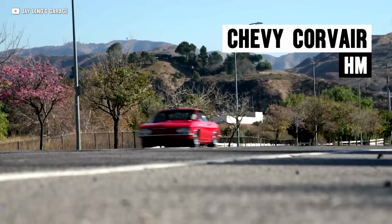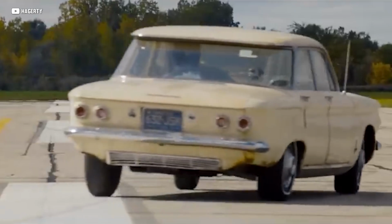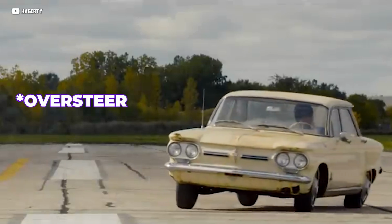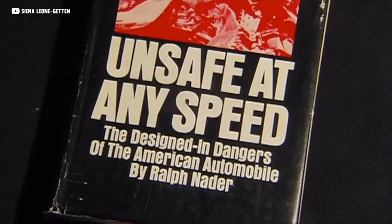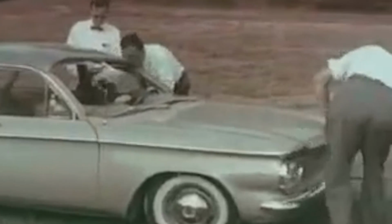Last but not least, the Chevy Corvette, the car that was unsafe at any speed. Massive engineering flaws in the suspension and handling made it almost impossible to drive the Corvette safely. Understeer was a constant problem. Ralph Nader's Unsafe at Any Speed book pointed the finger at GM for knowingly creating an unsafe car for the American public. A huge number of crashes and lawsuits led to the creation of the National Traffic Safety Administration.